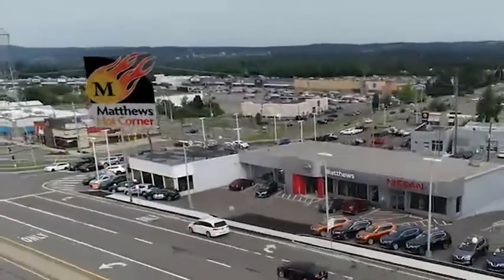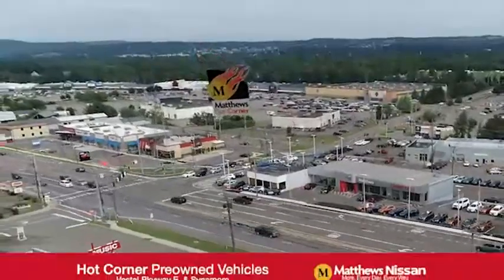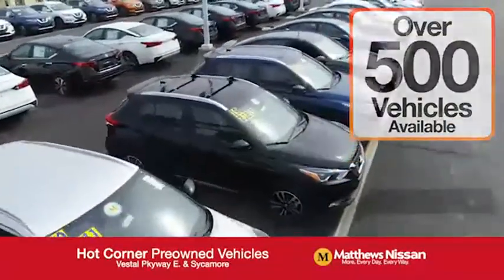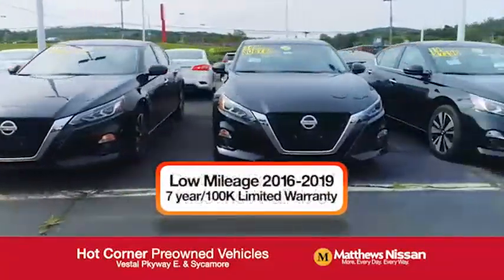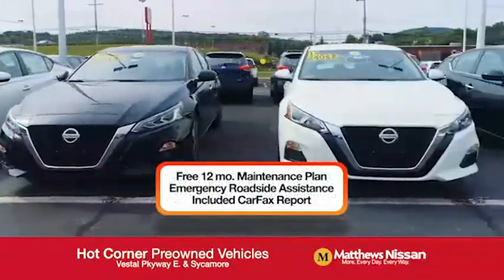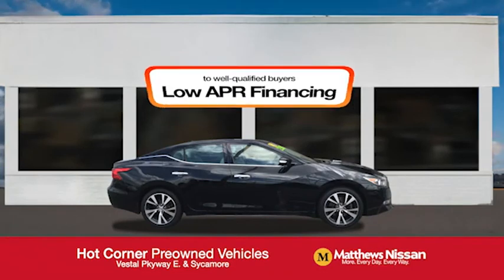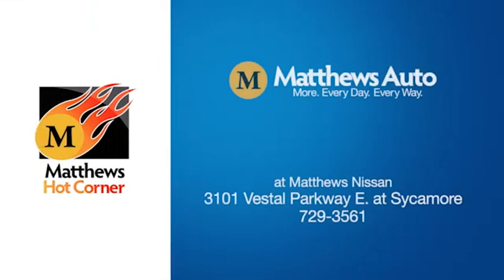The Matthews Hot Corner on the corner of the Vestal Parkway and Sycamore. We've got over 500 pre-owned vehicles available, including 75 factory-certified Nissans with a great warranty, free maintenance, Carfax, and more. Featuring a special low APR financing rate or extra rebates to well-qualified buyers. Learn more at the Hot Corner near the Town Square Mall.